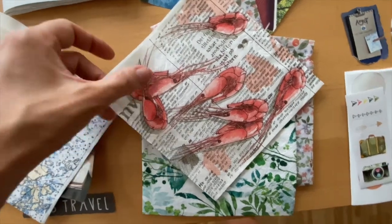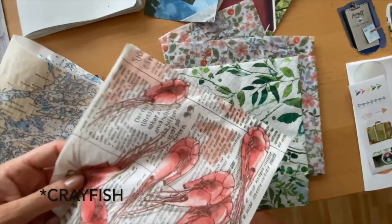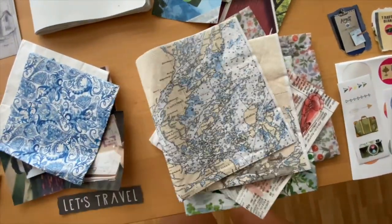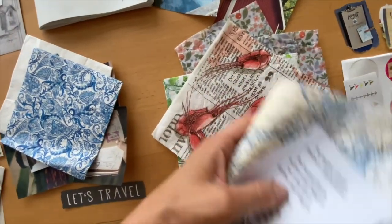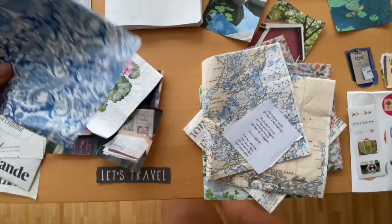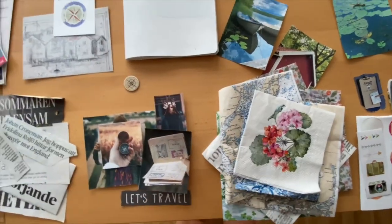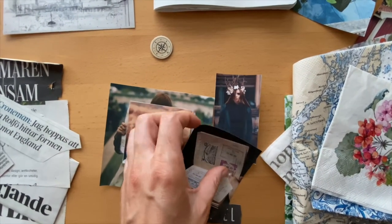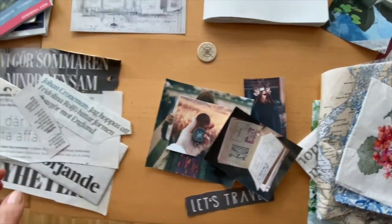This was from a very traditional crab eating that you do in Sweden in the month of August. So that was from our dinner. Not sure yet if I'm going to work with that. With this crab eating, we actually also had to sing little songs, so I have a printout of one of them. And then I have some more printouts from unsplash.com, just images with a travel theme that I might want to incorporate.